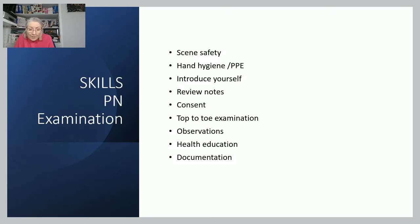Undertake observations if your scenario is appropriate. Talk about health education. So you'll be expected to talk about breast care if she's breastfeeding. Talk about positioning and attachment, talk about perineal care, talk about how often she should change her pads, signs and symptoms of deep vein thrombosis, things to look out for.